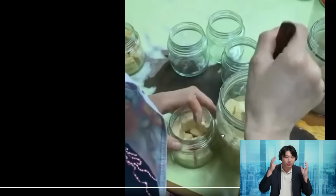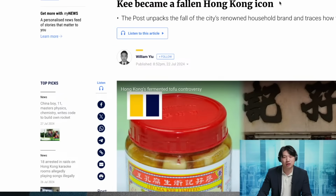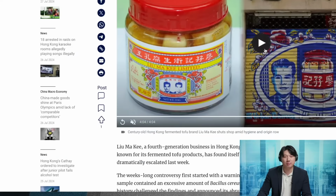Now, given that we know in China there's no food safety regulation, you can just produce anything like fermented tofu with too much bacteria, so what? And since they're importing this from mainland China, that's really not Hong Kong made. So this whole situation destroyed a lot of the credibility of this brand, which is a Hong Kong icon. So in this post, what they're talking about, we can watch this video to find out.